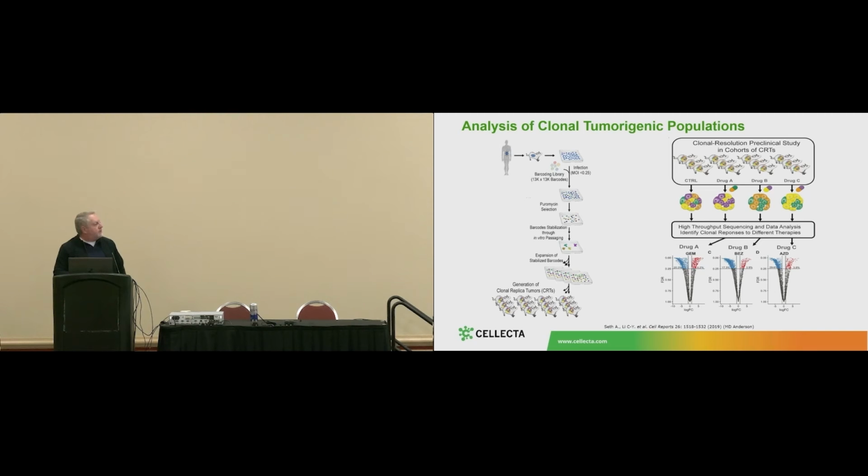MD Anderson took this approach a little bit farther, and here they use a library with about 50 million barcodes. They created cell lines from xenograft mice, PDX cell lines, where they then introduced the barcodes, and they passaged this multiple times, about a dozen times, in order to get a stable population of cells with a number of different barcoded subpopulations, thousands of different barcoded subpopulations.